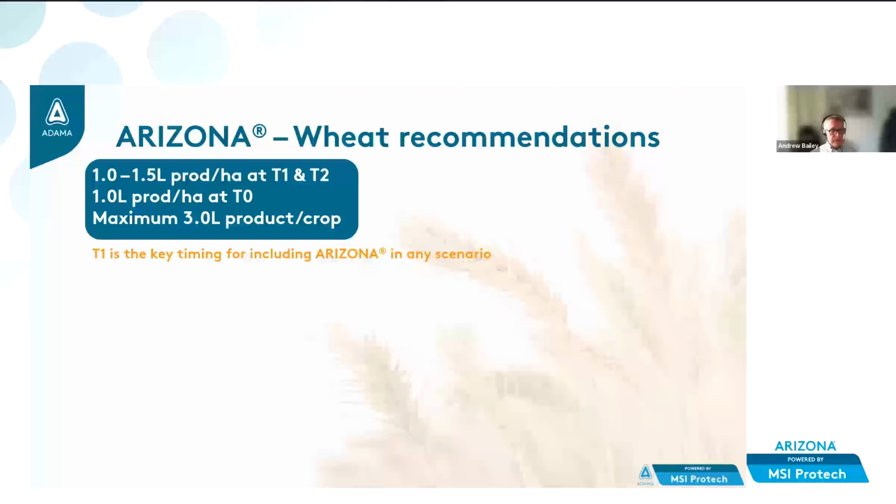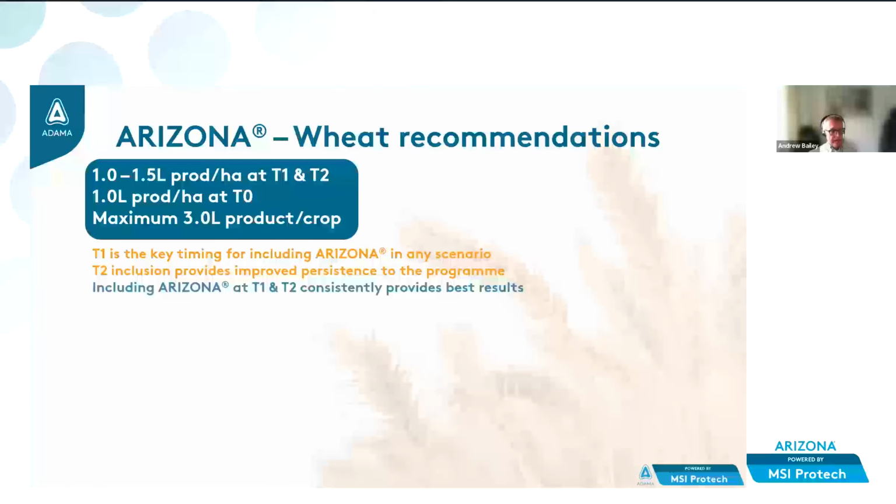A very responsive timing for a contact protectant product. T2 inclusion, though, does provide improved persistence to the program in terms of septoria control and also maintaining the green leaf area in the canopy. And I think more and more we do work every year, it's very clear that including Arizona at T1 and T2 in a programmed approach consistently provides the best results.